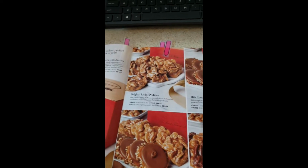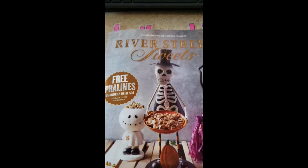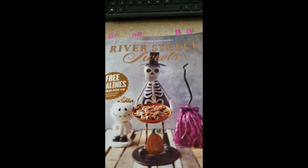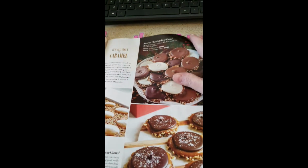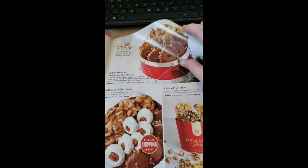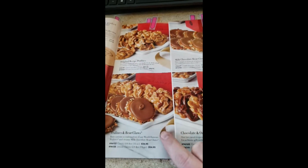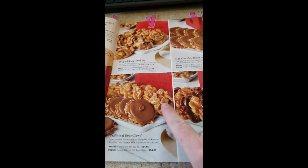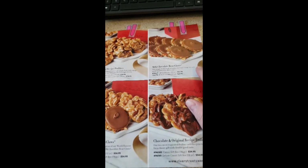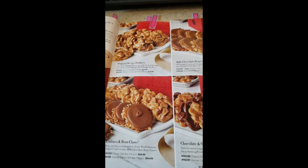I quit getting my daughter Halloween candy because we just don't eat it. We don't eat all those chocolate bars and everything. So there is this place in Savannah called River Street Sweets, and they have the best pralines I have ever had. And I told her to go through and mark what she'd like to have for Halloween, because we don't trick or treat anymore. But I think I'm gonna get her something like this, but not that price. Probably this. Get her the bear claws and the pralines. But yeah, 10 pieces, is that? I don't know. But I mean, we will all eat it. But still, God, they're good.